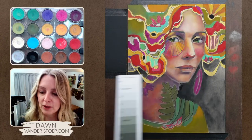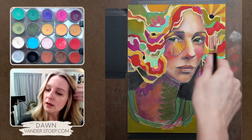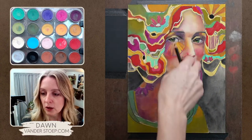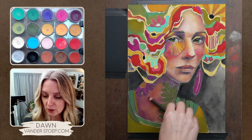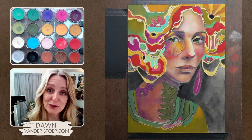So I'm going to work on that, and then I also have a few lines left in here that I'm going to be putting in with pastel pencils anyway, and I definitely have to work on this whole area down here. So there's a lot to do.